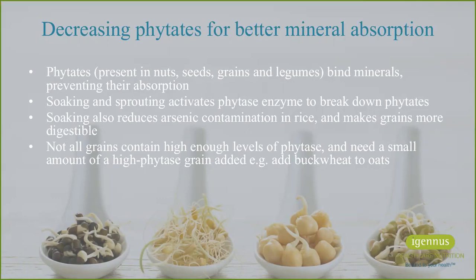So for example, buckwheat. So you can buy buckwheat flour at most supermarkets and health food shops, and you can just add a teaspoon of buckwheat flour to your portion of overnight oats, and that will help to break down the phytates. And you can also add a bit of an acidic medium, like some yogurt, some kefir, or some lemon juice, which will help. If you do eat raw buckwheat, you can also grind this down in a coffee or a spice grinder to make your own buckwheat flour for this.